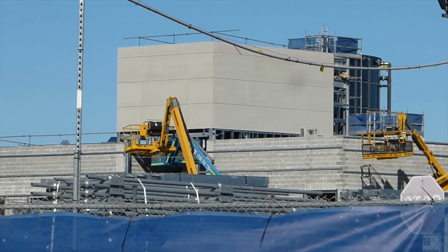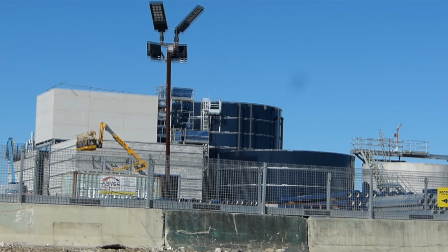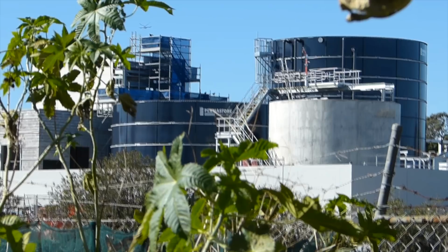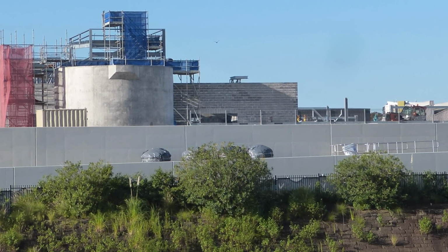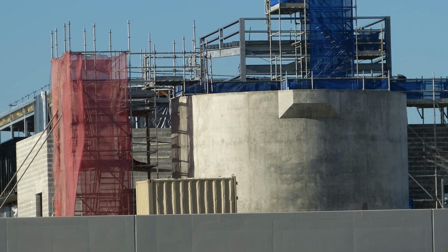This is how the water treatment plant is now looking. 2 large cylindrical water tanks are now in place. Here is a view from close to Sydenham pit through the trees. This is 1 month earlier on the 4th of May. The space to the right is where the large water tank now is, and the smaller tank on the left is now where this scaffolding used to be.